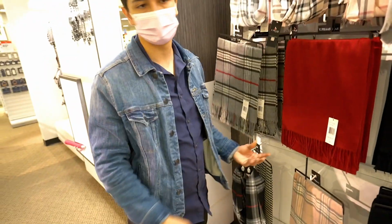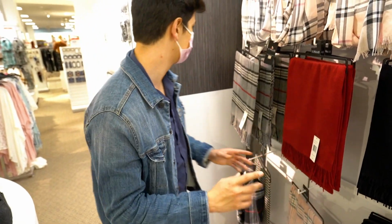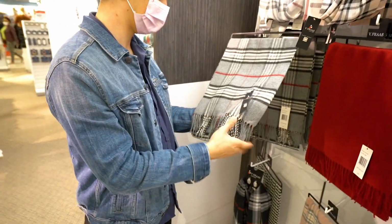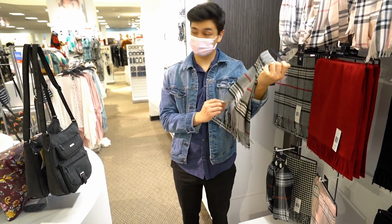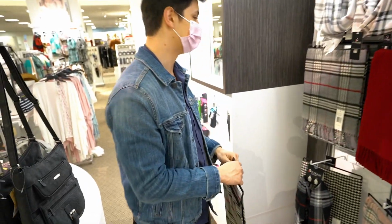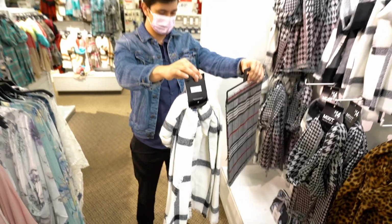Let's go. What do you think about a scarf? I like the scarf. I like the Burberry style. I've never ever seen Haley in a scarf. You like this? Yeah. Why? It matches with everything. $40. Jesus. What about one of these? Oh, those are nice too. Yep, definitely find the gray one better.